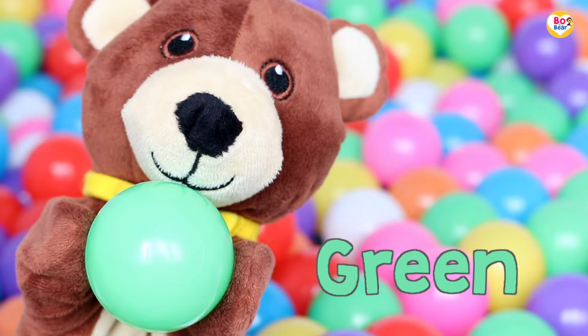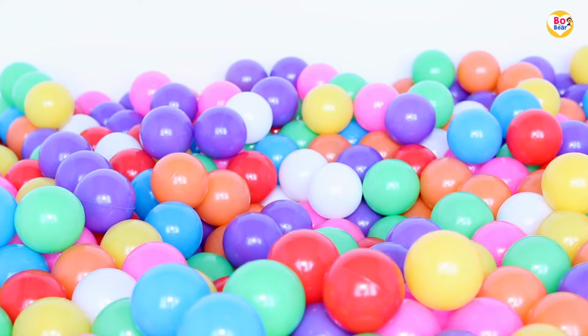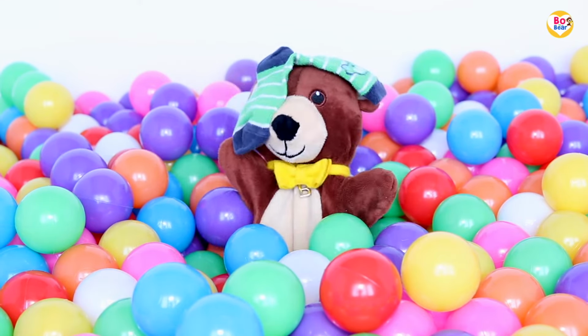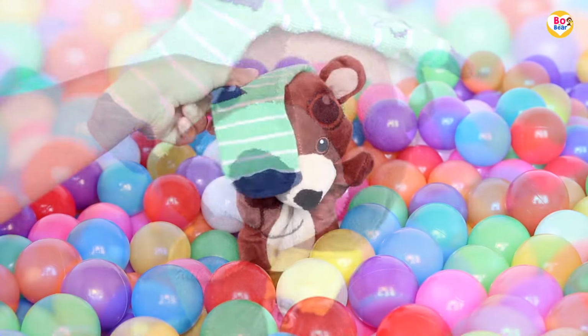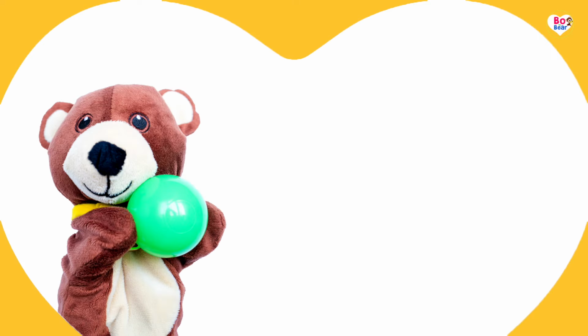A green ball. Can you find anything else that is green? Huh? What from my head? It's a green sock. What else can be green?